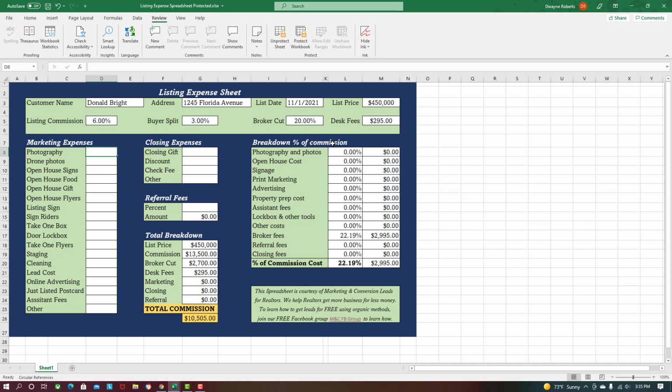And then over here under the breakdown, we're already seeing percentages of our listing going out the window. Broker fee, 22.19%. So for those of you who've never put it into a percentage, if you're paying desk fees, in this scenario, you're paying 22.19% to your broker. So it's not a true 20%.